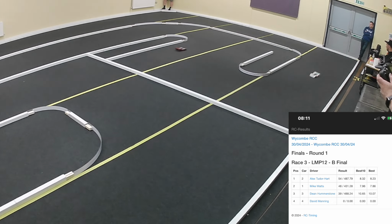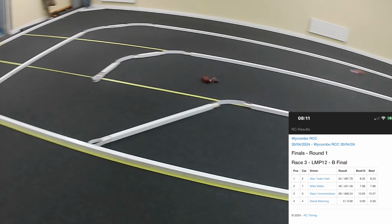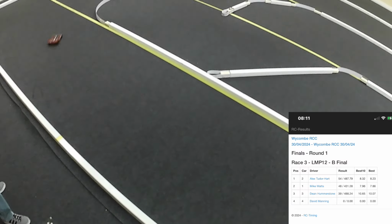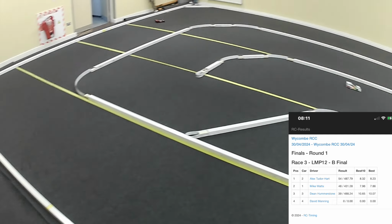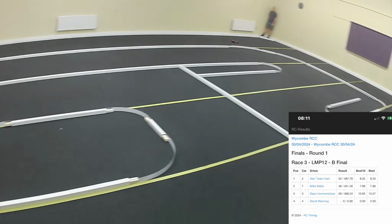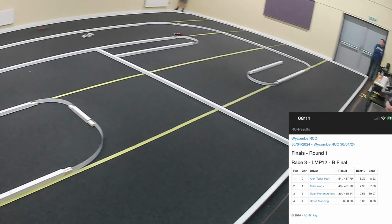Fantastic track, fantastic club, good people. Looking forward to the next time I do this. Race meeting wise, the test and tune on the 11th is my next event, because I've got work on the Tuesday.